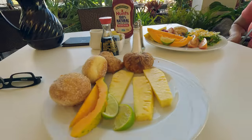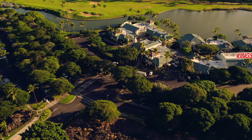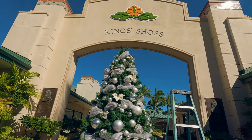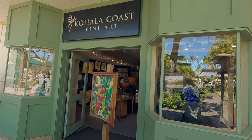But if you want to try other restaurants, you can also walk to King's Shops or the Queen's Marketplace, just a few minutes from the resort. They have some of the best restaurants on the island, such as Roy's Waikoloa Bar and Grill, A-Bay's Island Grill, and Sensei's Seafood Restaurant and Sushi Bar.